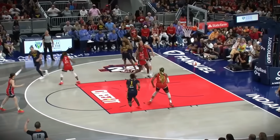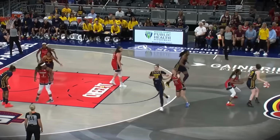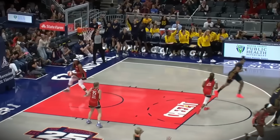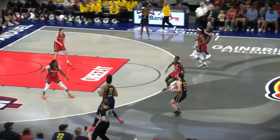Clark trying to answer, and does. Somehow found its way back to Atkins. Is this shooting? That was a wild sequence there. Clark to switch on to Dolson, steps back and buries a triple. Indiana has numbers here. Clark looks to take advantage.